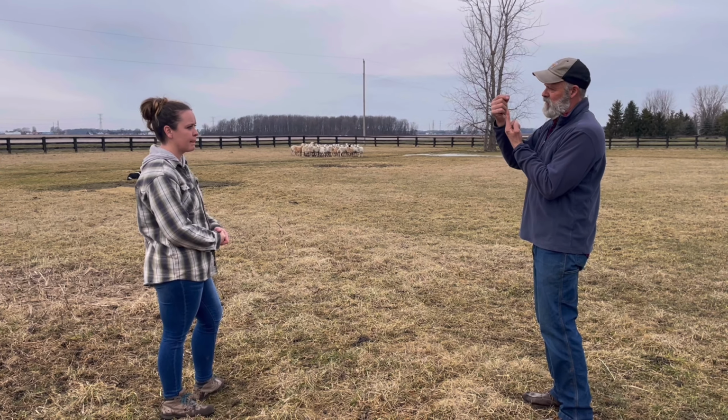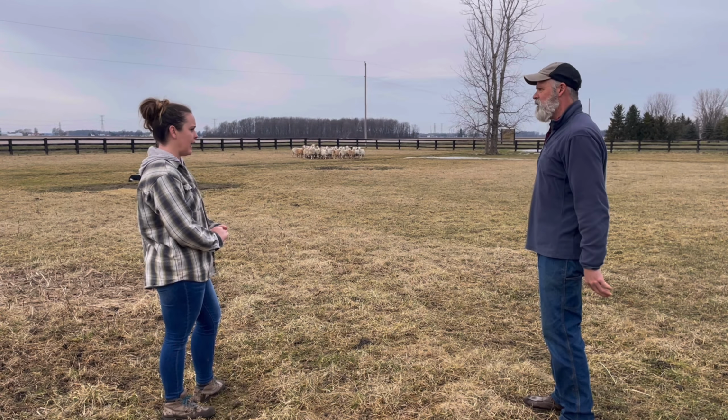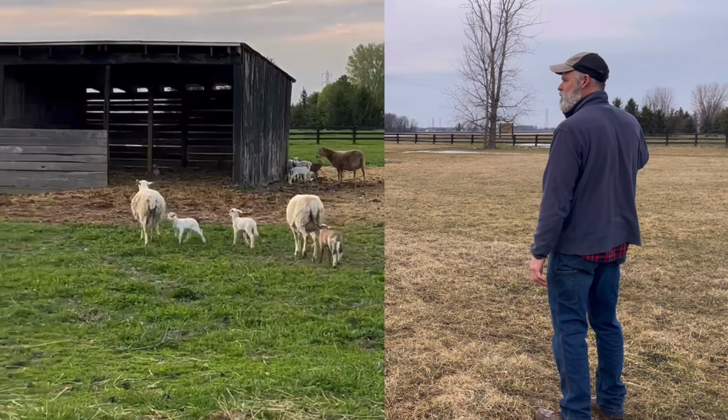You wait for the tips to kind of grow back. Oh, okay. To a point. And then you can put them back on. But yeah, you've got a lot of nice area to rotate. Well, 100 is a lot of sheep.